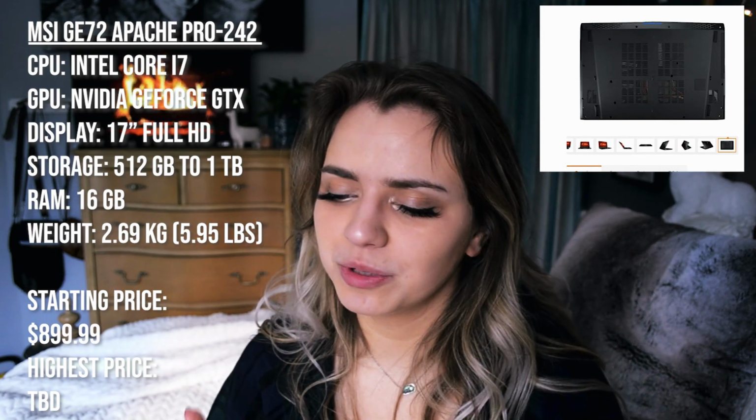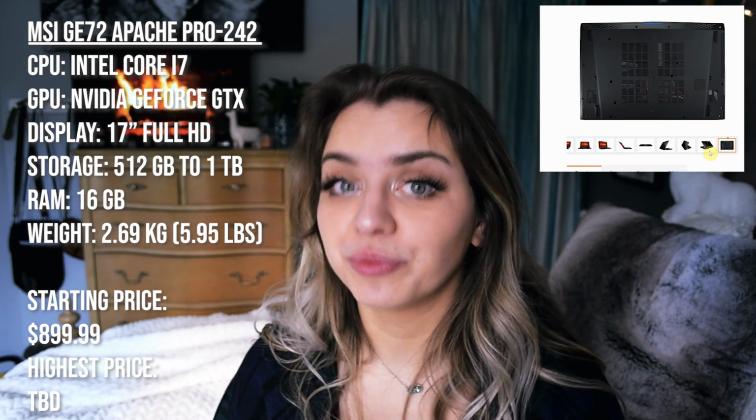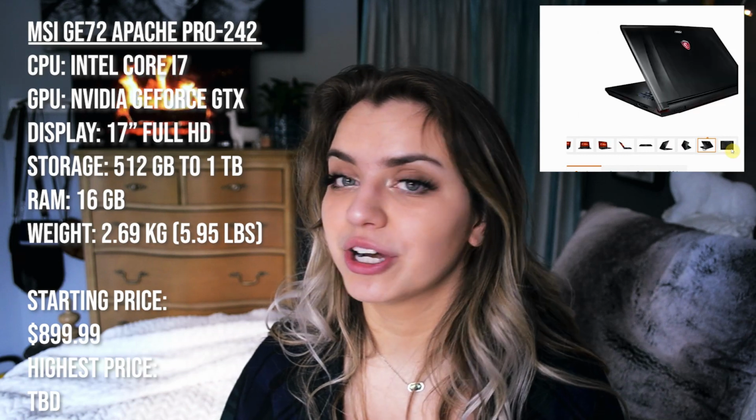It also has a dual cooling system, and trust me, when you're rendering a lot, your computer is really heating up. It's spicy, okay? There's a lot of spicy things going on when you render. So this dual fan system is really great to have in a powerful computer like this one. It has a 1 terabyte hard drive and just has all the bells and whistles that you need.